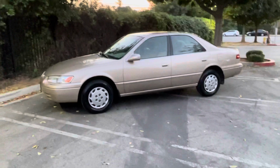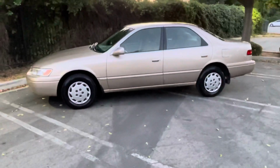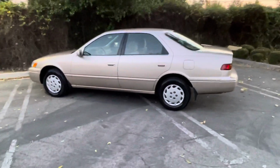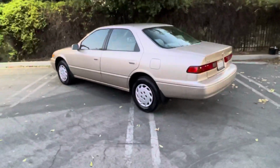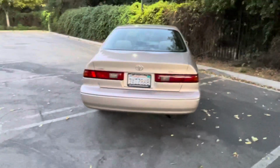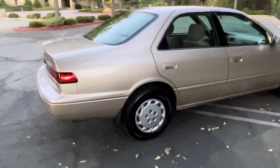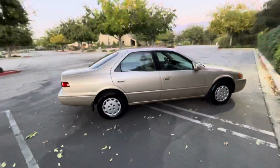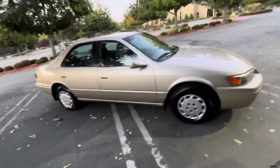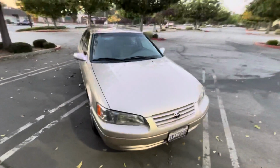Here we have for sale an absolutely gorgeous 1998 Toyota Camry LE with 58,000 original miles. An absolutely gorgeous car from the land of the unicorns. All original, 58,000 miles, owned and operated in California. Just a stunning example of this car.